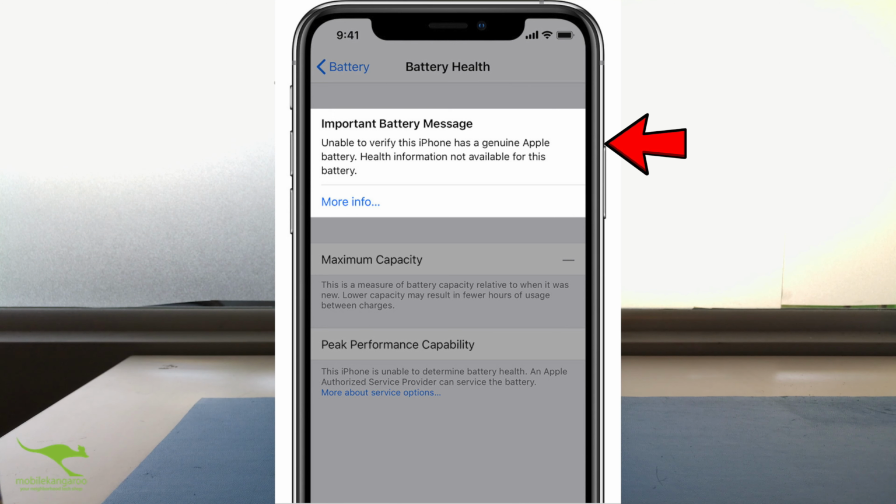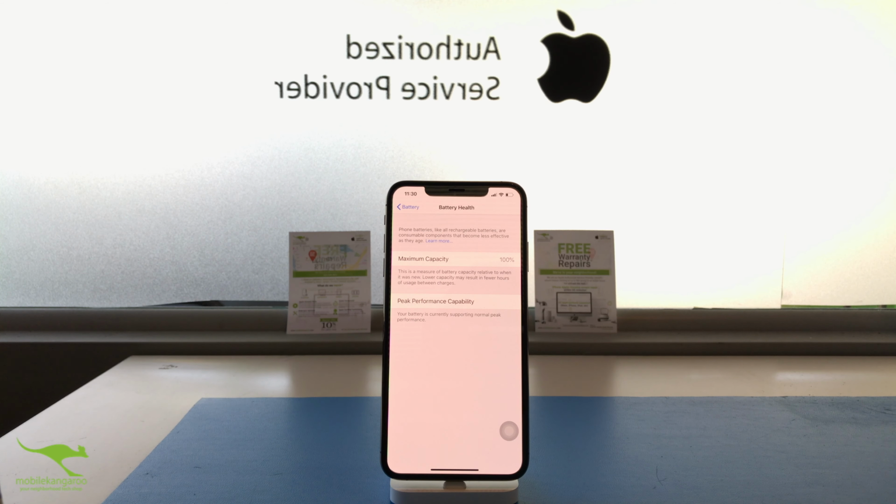If you are not able to view your battery capacity within the battery settings, we'll be able to run diagnostics on your device and it will show us the battery capacity, and we will be able to recommend if your device will need a battery replacement to restore its full capacity.